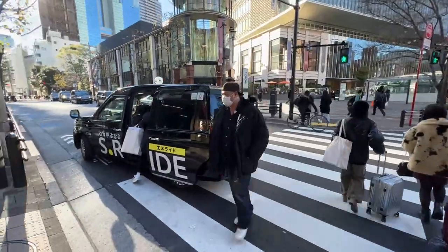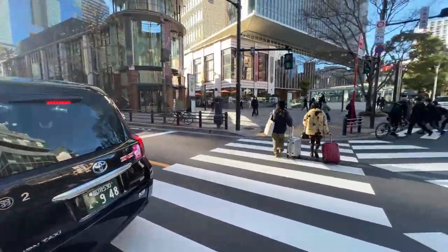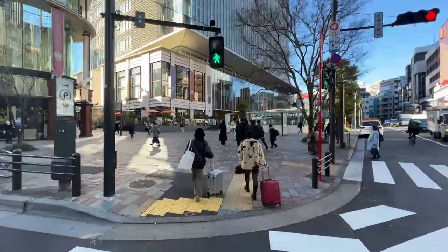Well, taxi doors. I love how they open automatically and close automatically. Gotta love it. All right, so this is the Harry Potter little area again, as advertised in my live stream.